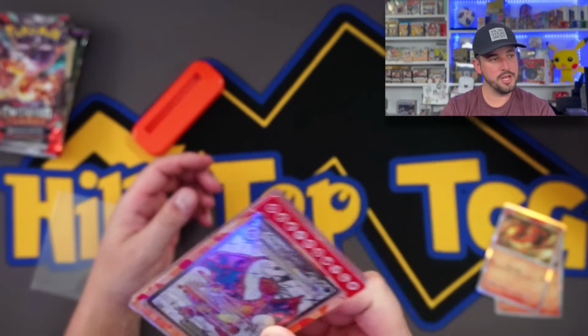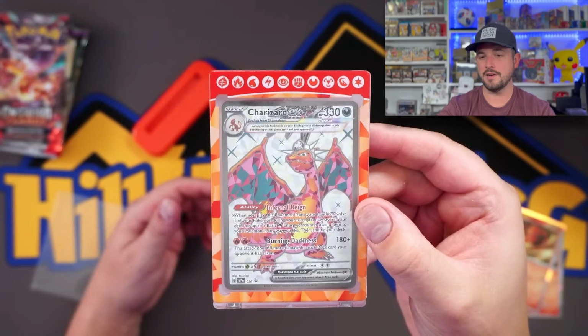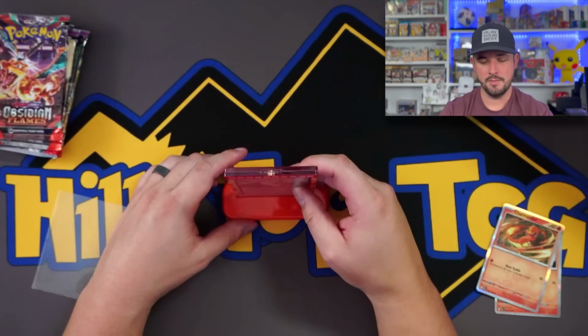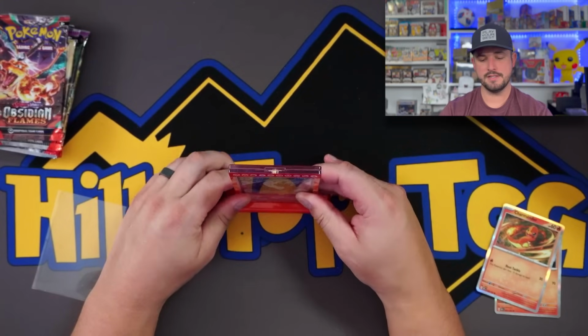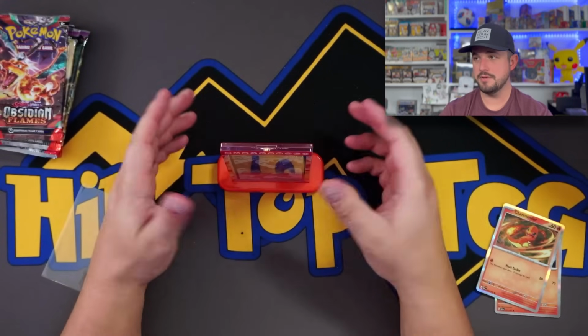Doing the little rattle shake. Definitely rattles a little bit, but super clean there. So, I mean, super fun to show off your cards. I feel like your card needs to be fire type just to complement the bordering. Definitely needs to be a fire type Pokemon. This one's even dark type. So, there it is on its stand. Pretty clean, pretty awesome. That's how it would look if you were looking at it face on. I'm not that fancy, but, I mean, super cool.